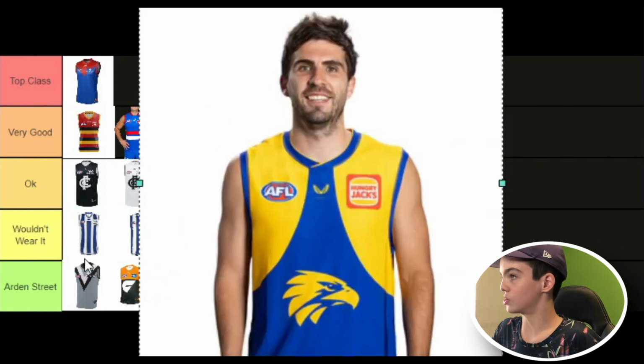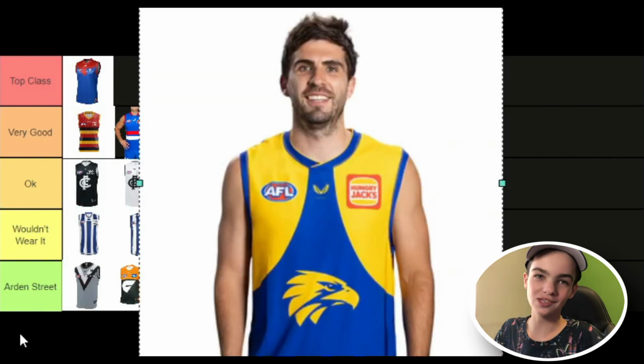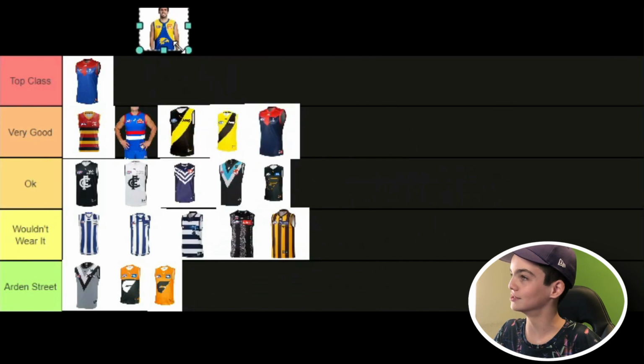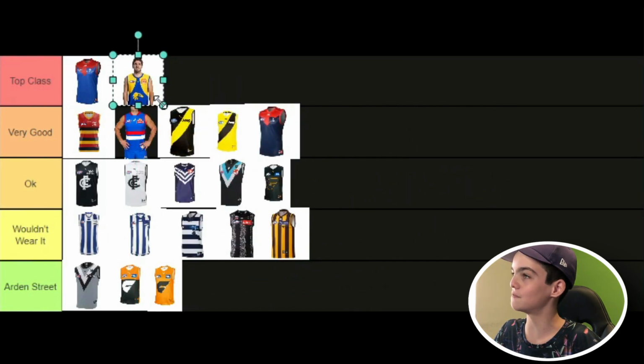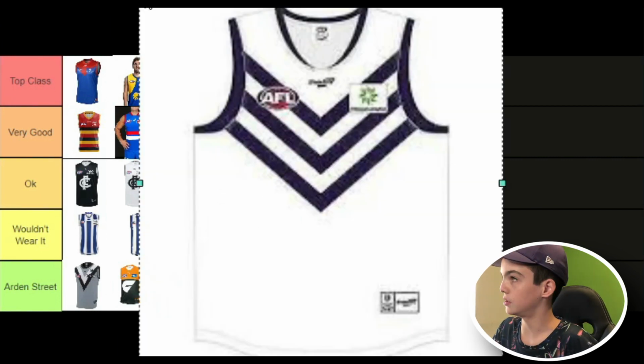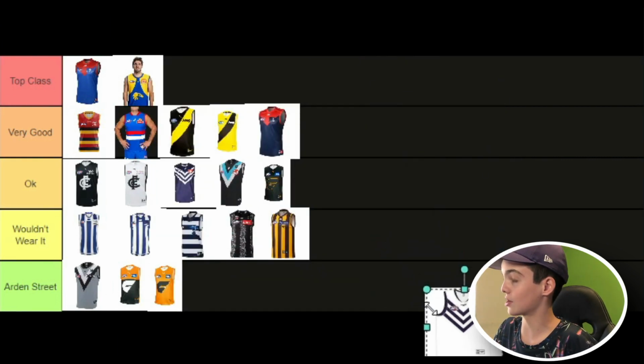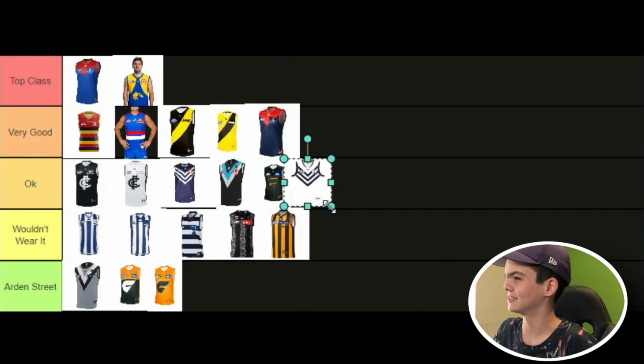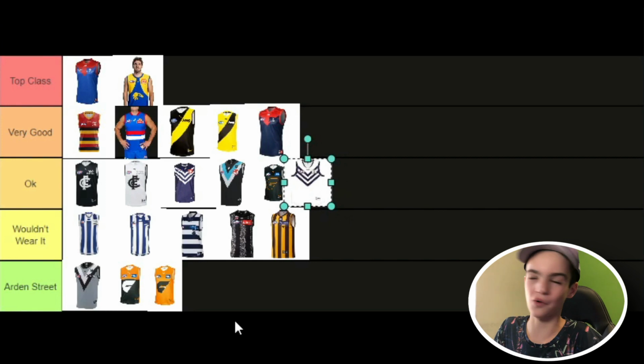Next up is a West Coast Guernsey. Look, I'm a Dockers supporter, our cross-town rivals. I do hate them, but I've got to admit, their Guernsey is very good. It's going to be in top class. It is a very, very good Guernsey, West Coast's. Now, Freo's Clash Guernsey, it's going to go in okay again. It's just a simple inverse of the other one. It's fine. There's nothing really necessarily wrong with it.